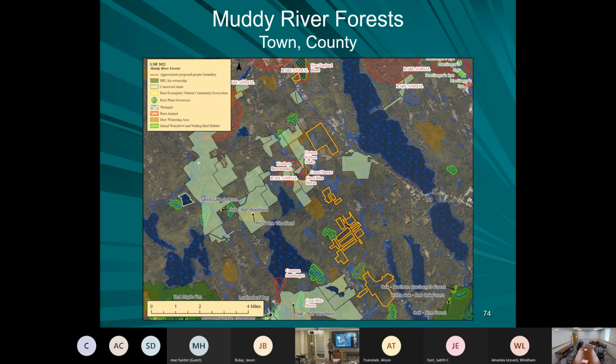Great, thank you very much. Any questions? In that southern portion, the frontage, is that currently undeveloped? Yeah, it's all undeveloped. The entire acreage is undeveloped, correct.